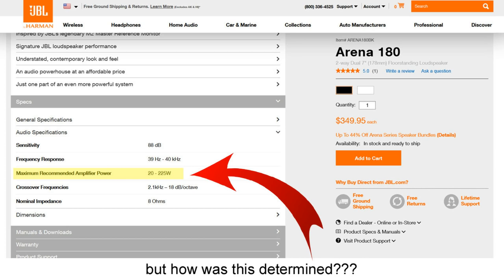Absolutely. Well, Gene, why is this such a nebulous subject? It's nebulous because without knowing the test signal that the speaker is being rated at, the power number is meaningless. You could go to a manufacturer's website and they'll say, our speaker can handle 200 watts. What the hell does that mean? 200 watts of what? That's the problem. In fact, we did a full video on this, and I'll go ahead and link it below.